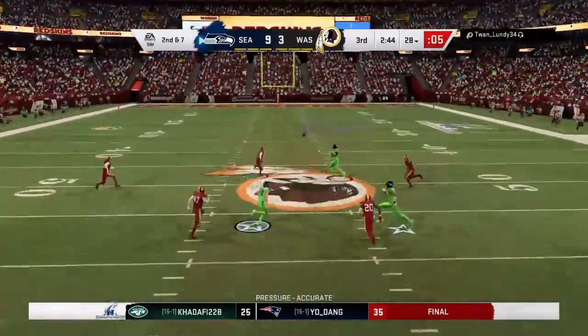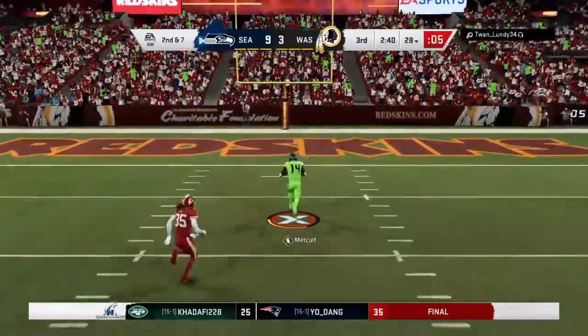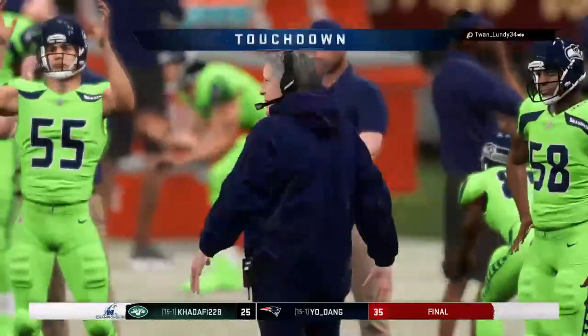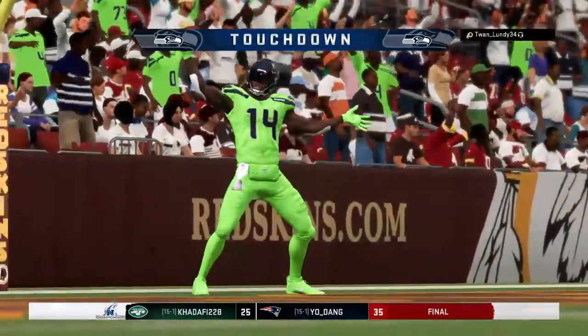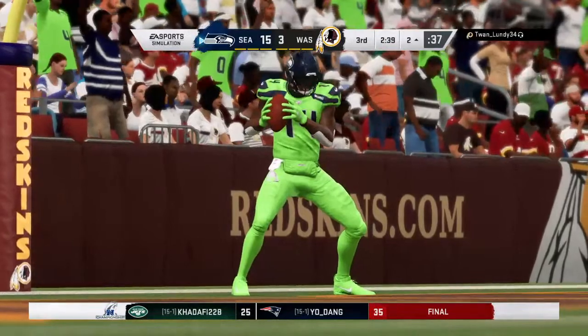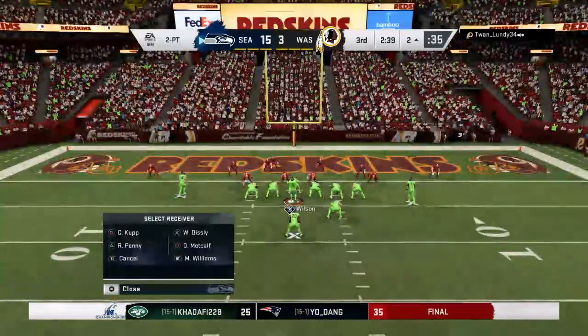Wilson. He'll find Metcalf. Past the 20. And all the way in, touchdown Seattle. DK Metcalf, 72 yards. And the Seahawks are able to stretch that lead out a bit further.